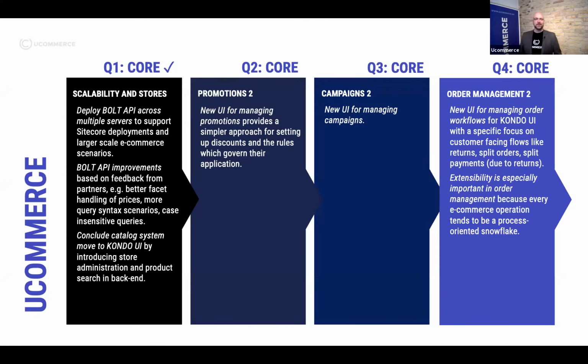So we're in Q1 and we're ready to deliver 9.4. We did encounter a critical issue during the final stages of QA this morning, so we're holding the release a little bit, but we're hoping to release it within the next couple of days once that issue has been stamped out. So we'll be ready very, very soon. New bold API enablement of enterprise capability, new catalog UIs.